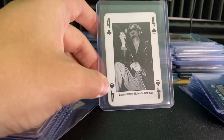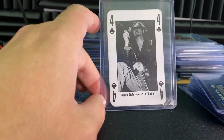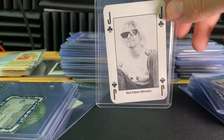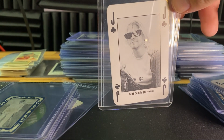One of my friends buys up all of them, so I don't really get a chance to have one in my PC, and this will go over there. Kurt Cobain. I have the other card, which came back as an 8, the 91 or 92. I can't remember. Oh, sorry. The 92 came back in 8.